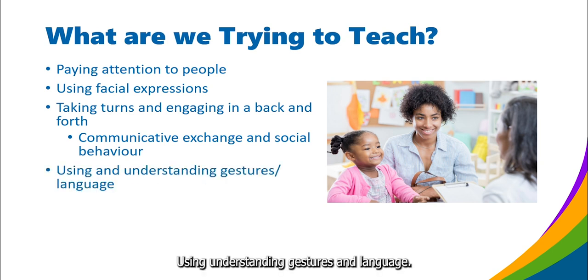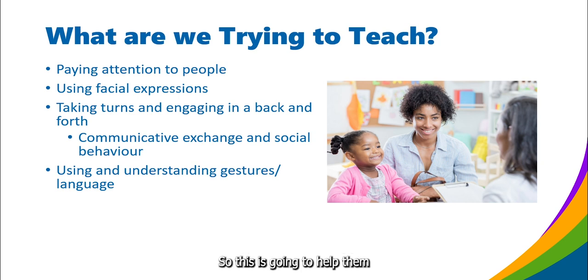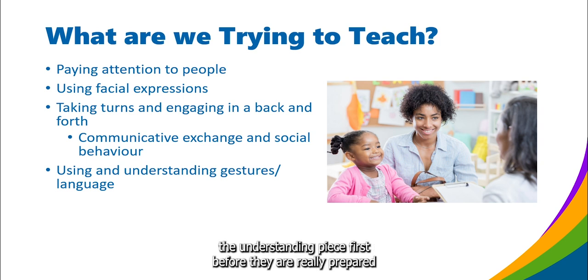Using and understanding gestures and language. So the more that you use your gestures, the more your child is noticing that, the more likely your child is to use those gestures later on as well. And when we're using our gestures with instructions, come here, come sit down, and we're pointing, your child is more likely to start to comprehend what those pieces of language mean because we have the symbolic gesture paired with the word. So this is going to help them to start to develop some of that comprehension of language. And that's a really key point when we are talking about communication. Your child needs to have the understanding piece first before they are really prepared to start using that back and forth communication.